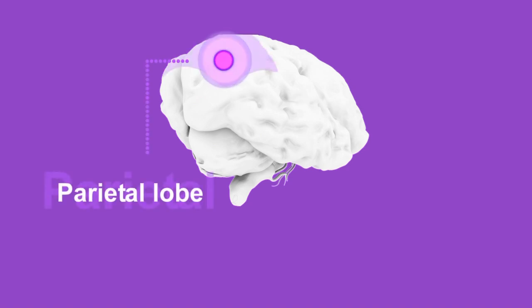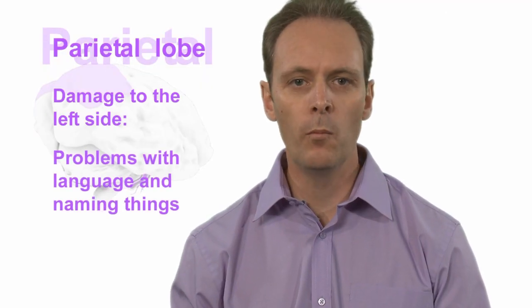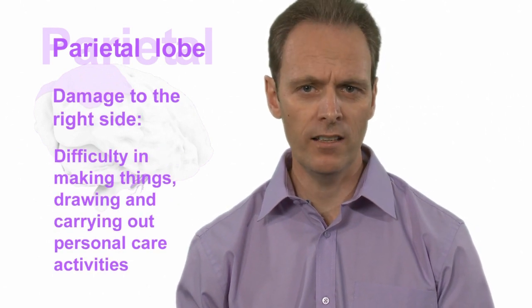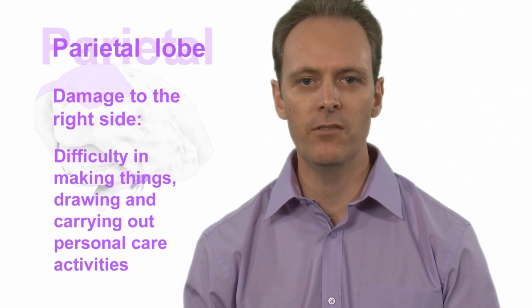The parietal lobe is located in the middle section of the brain and is associated with movement, spatial awareness, speech, visual perception, recognition, and processing tactile sensory information, such as pressure, touch, and pain. Damage to the left side is associated with problems with language and naming things, while damage to the right causes difficulties in making things, drawing things, and carrying out personal care activities.